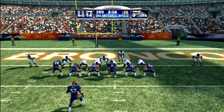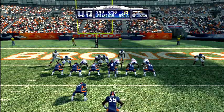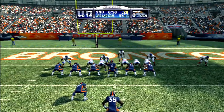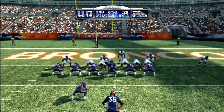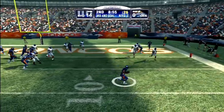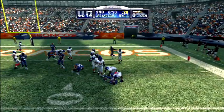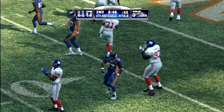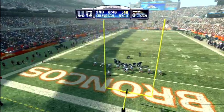Great line. Come on, D. New York looks like they're going to bring the heat. Keep your head, baby. Keep coming. Fakes the run. Throws it short. Brought down behind the line. And for as good of a catch as that was, this offense now has to deal with a 4th down.